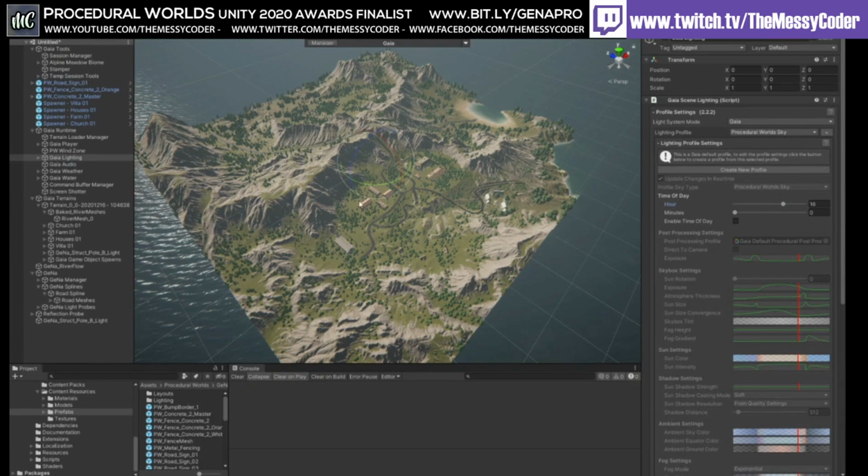Now, the interesting thing with Gaia Pro, that comes with a bunch of biomes, and as I mentioned, our technical artist, after we get this next release out, he's going to spend some time just making biomes. His biomes are much, much better than my biomes. So, yeah, there's GeNa Pro.